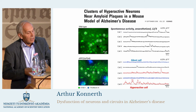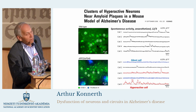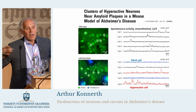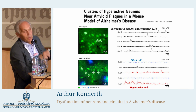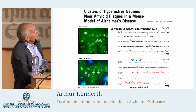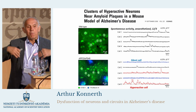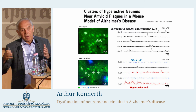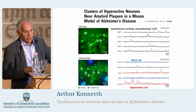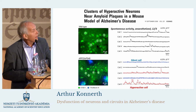When we moved to the Alzheimer mice, we found indeed that there was a fraction of cells that we call silent cells that showed no activity at all for the entire time of recording. Some cells in gray here were similar to the other ones, we call them normal cells. But then, and this was the unexpected observation, we found a fraction of cells that were much more active than expected. We call them hyperactive cells. And they became then really the focus of research, and I'm mostly going to talk today about hyperactivity.